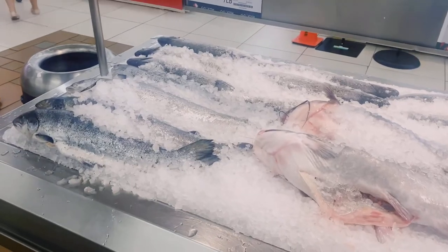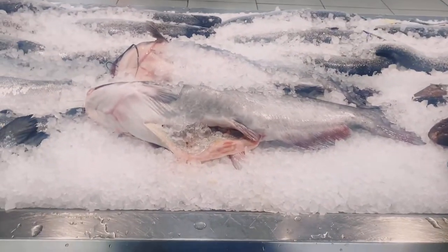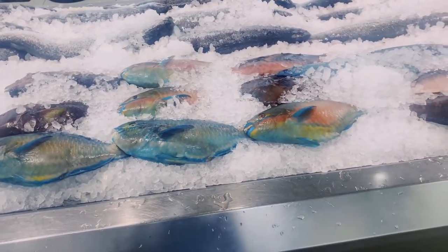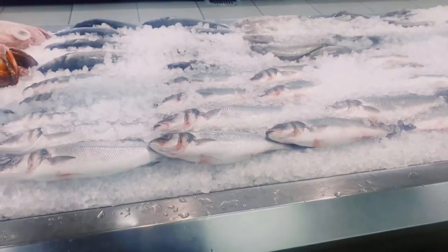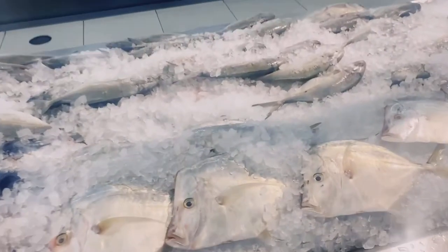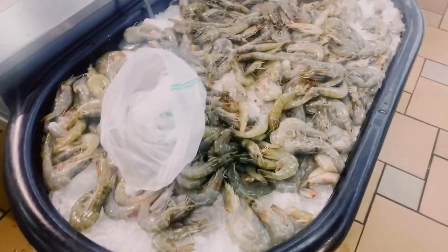So here you can see, guys, Atlantic salmon. Oh, it's a big salmon. This is the catfish. The parrotfish is small. Sierra. Sea bass. Fresh branzino, fresh sea bream, moonfish, fresh. Wow, that's nice. This is a moonfish. This is a golden pampano. They have large, big shrimps here.